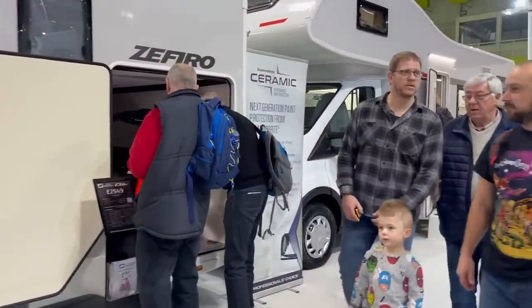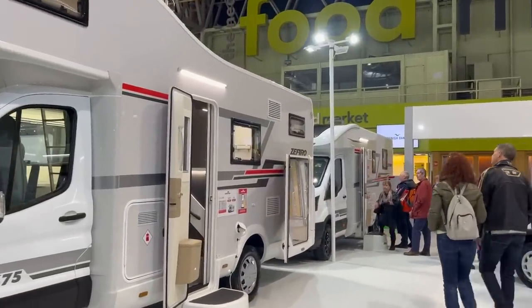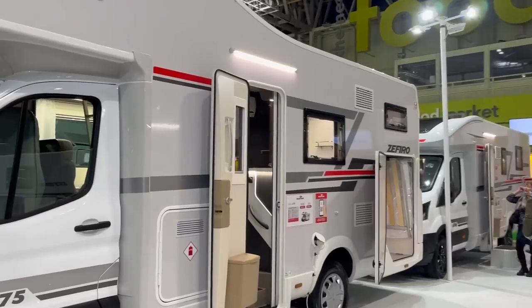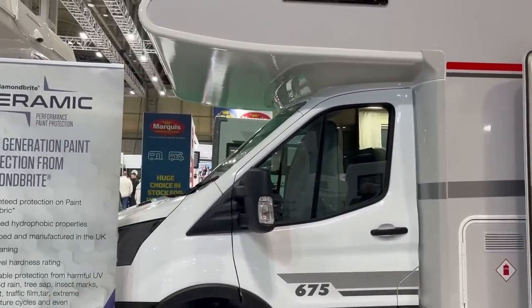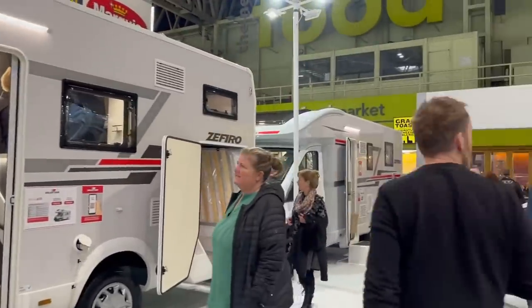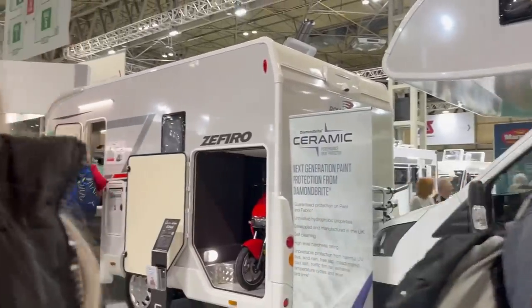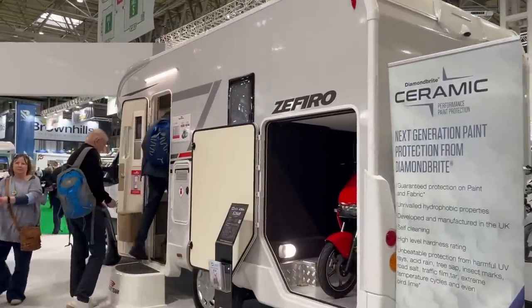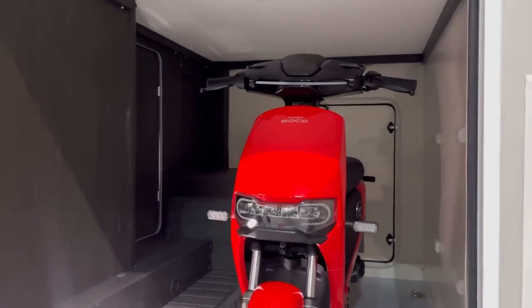It's not as busy now. People are spreading out more, but everyone seems to be queuing for motorhomes and caravans. So we'll just show you around and give you an idea of what's here, and then it's up to you to queue up and come in and have a look, see if it's for you. This one's got a motorbike in it. Is it an electric bike?